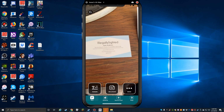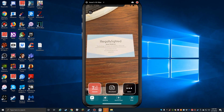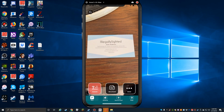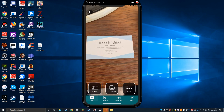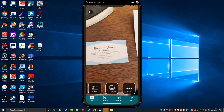So I'm going to start reading instantly. Illegally cited, Jesse Anderson, Technology and Game Accessibility Advocate, JSSENL @gmail.com, www.illegally-cited.com, @BGFH79. There was one cited error, Jesse Anderson. Stop reading instantly. Not bad. And it was instant.